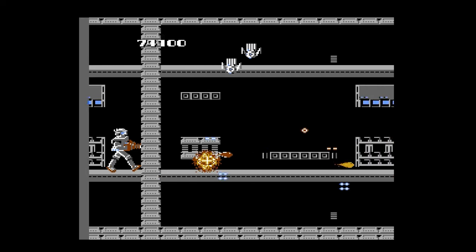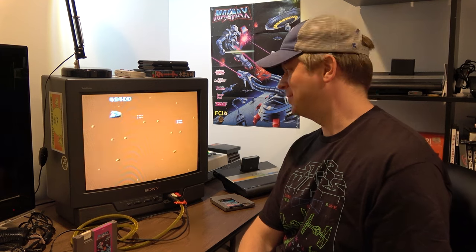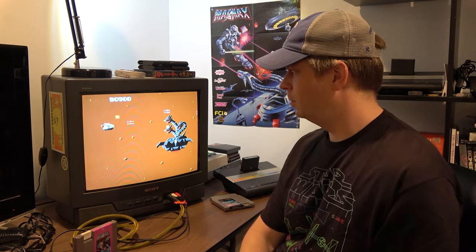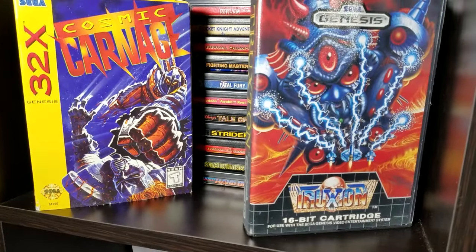Magmax can do no wrong, which means I must now reorganize my shelves. I laugh at your feeble attempts to destroy Magmax. Oh no! Now I fight Monster Zero! Garfield caught in the act. You're not worthy to share shelf space with Truxton and Cosmic Carnage.